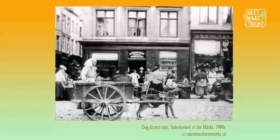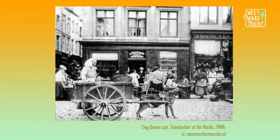And a really big difference is that it used to be so that pretty much everything that was for sale, especially all the fresh produce, would come from the immediate surroundings of the city. So the farmers from St. Peter and Heugem and Heer, they would walk into the city with their wicker baskets and with their little carts drawn by dogs. And they were really big dogs often. I was going to say, were they large dogs?